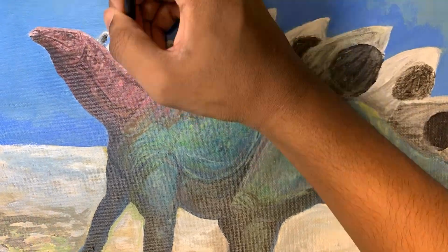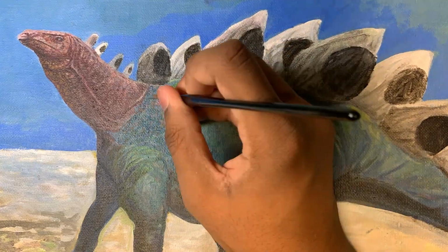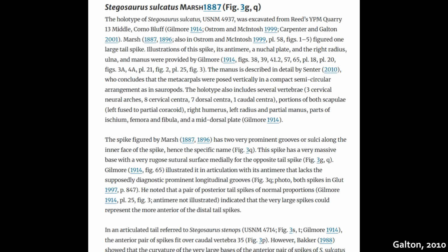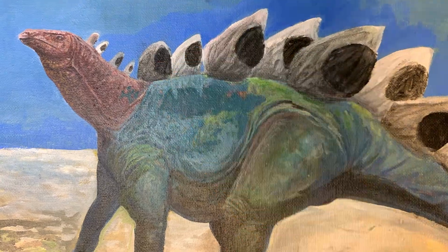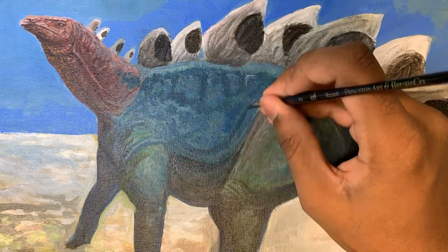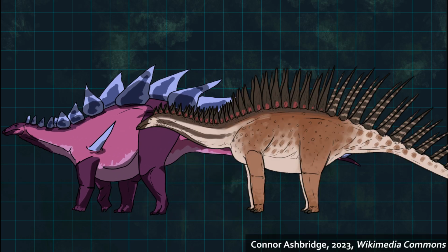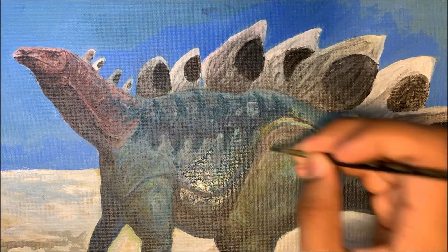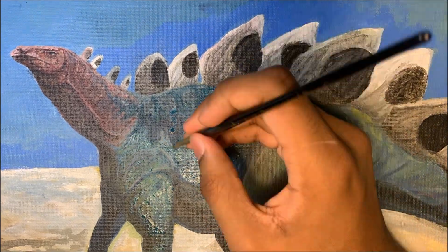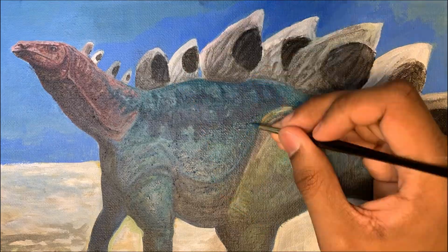So what's going on here? This species hasn't been looked at recently at all. The last time it was even mentioned in a paper was in 2010 by Galton. He considered it valid back then. There is debate over this though outside of published articles. Like, maybe it's too indeterminate to be a Stegosaurus. Maybe it's not Stegosaurus at all. It's hard to say. And we'll have to just wait and see until someone eventually revisits this specimen, because it's very interesting and very understudied.